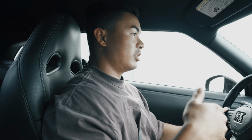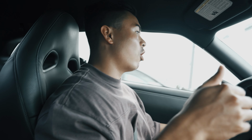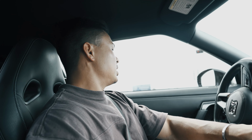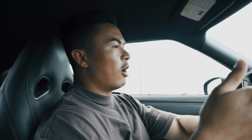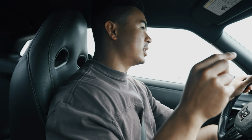At the end of the day, yes, it does pull harder in R. The car does get a little bit louder in R, but I stay in this mode most of the time. As far as the Valtronic exhaust goes as well, this is something I want to touch on, because I think a lot of people are attracted to the thought of a valve.